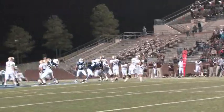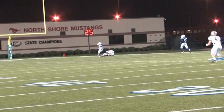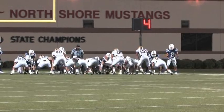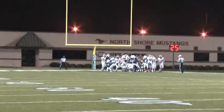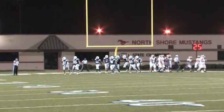A razzle-dazzle flea flicker. The ball is hurled down the field. Good coverage, but it's caught. The Mustangs move the ball inside the 20. The Bronco defense stiffens and forces a fourth and one. The Mustangs take the ball with the power side to the left, but the run is stuffed cold. The Broncos take over on downs and stop the Mustangs from scoring.